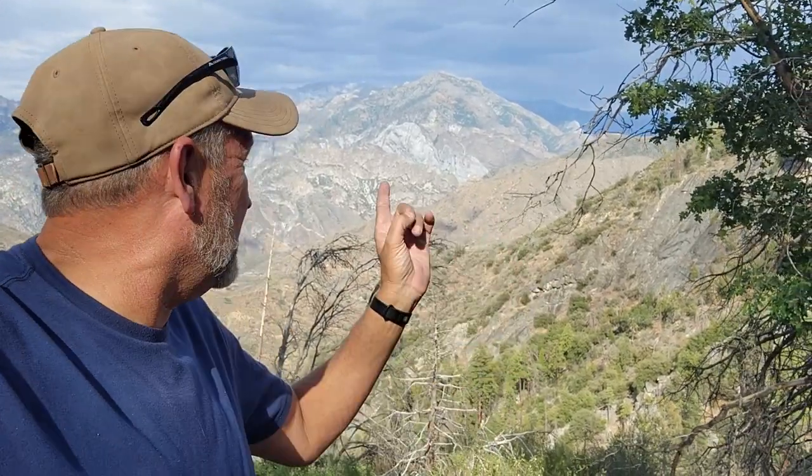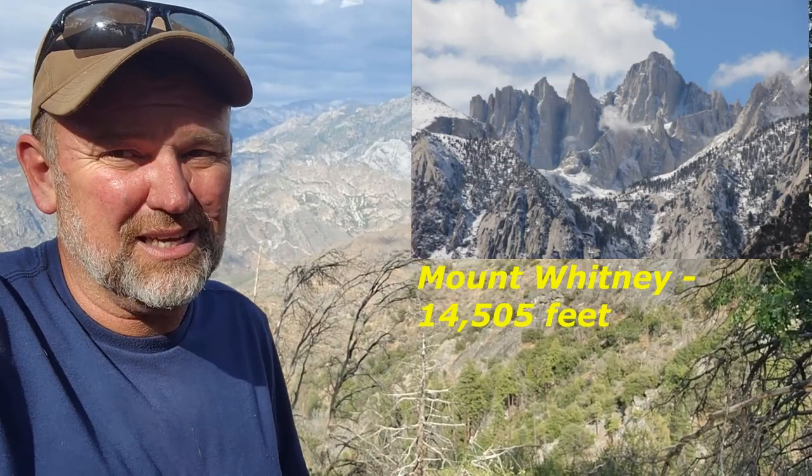So the Pacific Crest Trail, for hikers that are hiking from the border of California and Mexico all the way up to Canada, so over 2,000 miles, runs along that ridge. On the other side of these mountains is Mount Whitney, which is the tallest peak in the continental U.S. So not in Alaska, of course. We have a lot of big peaks there.